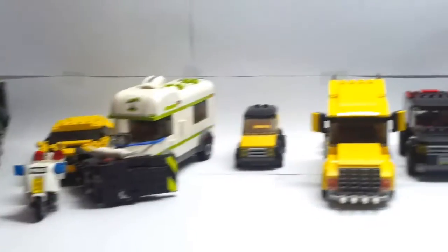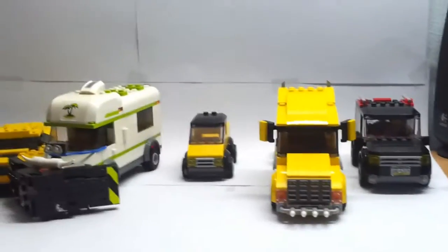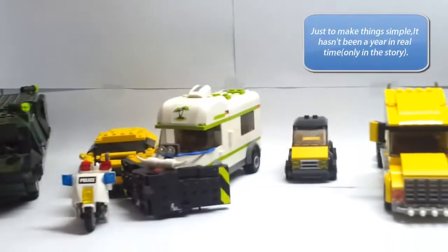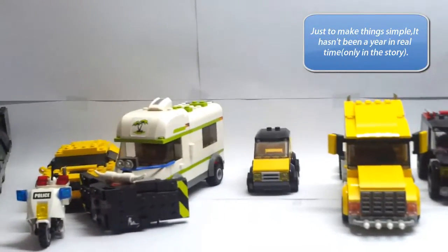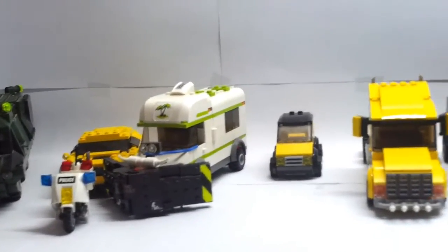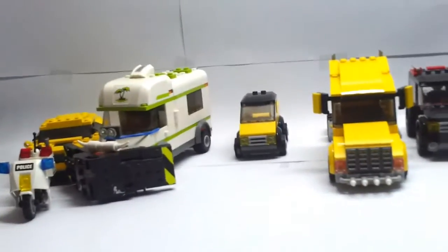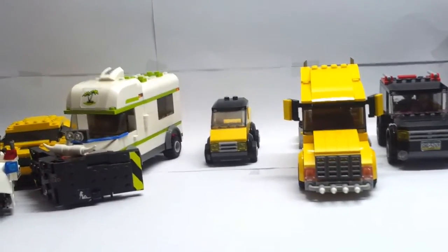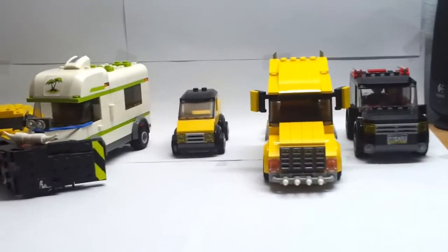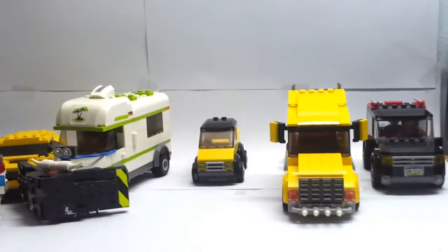So here you see this big mess of vehicles, and I'm gonna tell you what it's all about. It's been about a year since my first survivors have gone on the road. And the reason they went on the road, even though they had safe houses, is because they needed to get out of there. They started to run out of food, and also after they went, their house burned down. So yeah, it's sort of like the Walking Dead story about them going on the road.